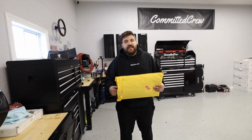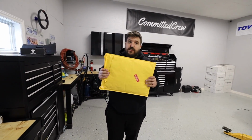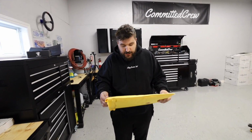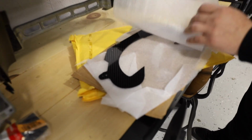All right, what's in the yellow package? Stop just standing there. You look like you're about to deliver me bad news. I'm gonna give you good news. So everything cool here is super cool. I'm super excited about this, and when I bought this I was super jazzed about when it came and how it turned out. So I'm just gonna show it to you because I'm super excited.